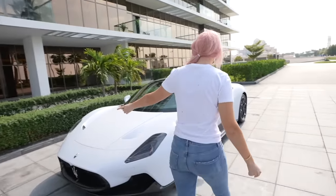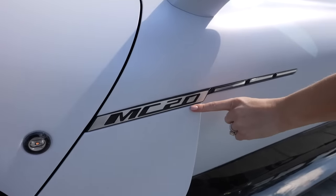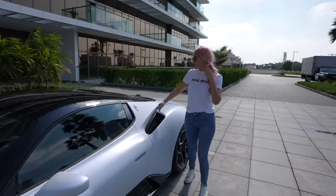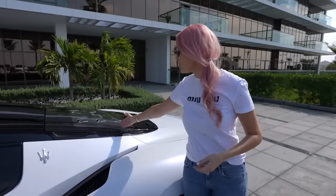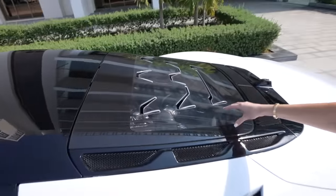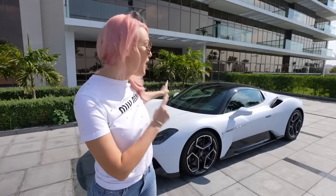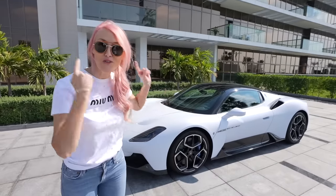While this is still kind of a prototype in some ways, what it does have is the exact engine that the production MC20 will have. So come around with me. You've got it here, MC20, Maserati Corsa 2020. That's what that stands for. And right here, you guys, is what we're working with. This is a twin turbo V6, and this produces about 630 horsepower. What you're looking at, guys, is the car that has been actually tested on the track. This is the real deal, and we're gonna rev it and see what this MC20 is gonna sound like.